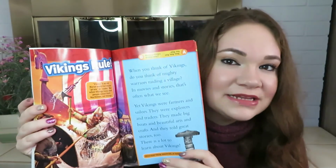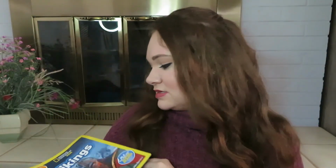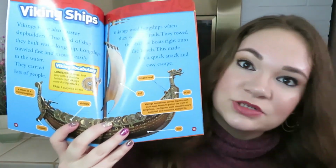And the last book I bought, with each unit, I really want to try to find a National Geographic Kids, and I found one for Vikings, and I have a National Geographic Kids for our last unit, Giraffes, and I believe I'm going to be able to find one for our next unit. But this one's really cool, and I love these because they're in big print, not a whole lot of fluff in there, it's not very wordy, so she doesn't get too bored. This one was a little long for her. The giraffe one was a little bit better. This is level 2, and her giraffe one was probably level 1. But it was really fun. We learned a lot about longboats, and so this page was really fun for her.